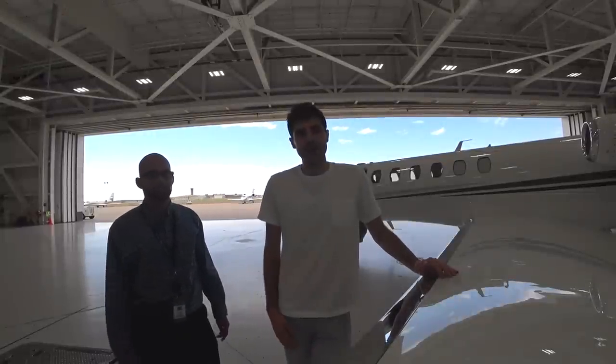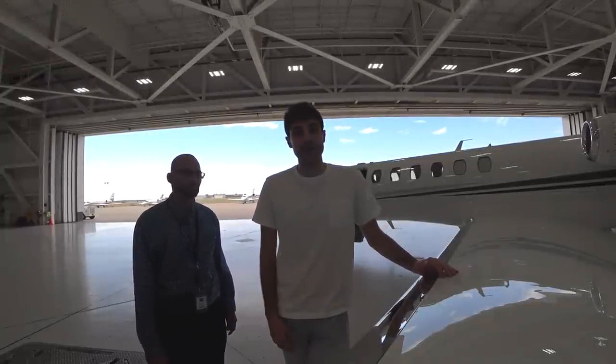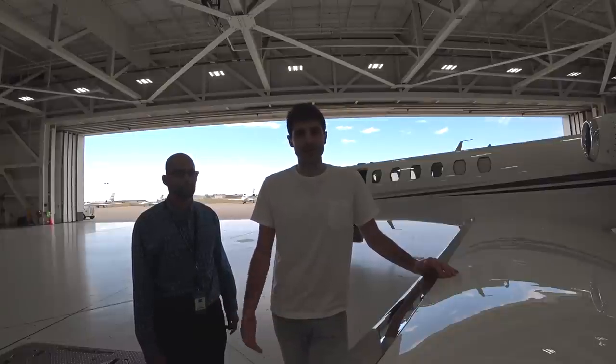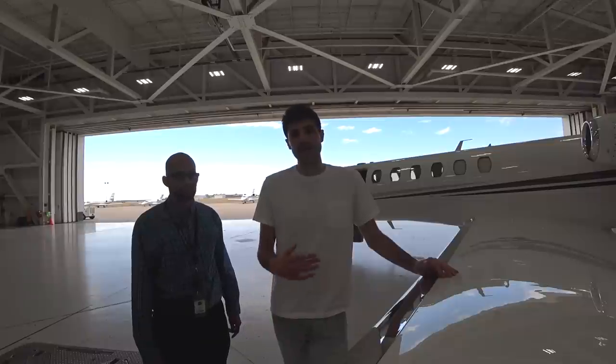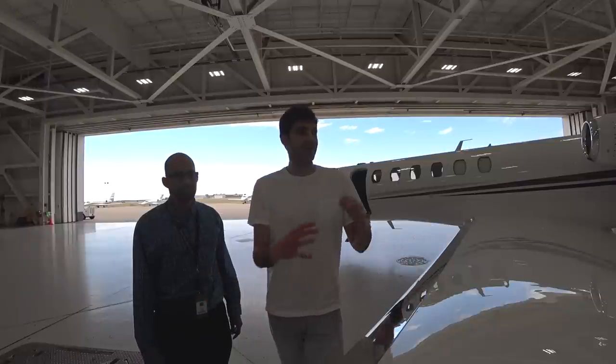Hey everyone, we're back in Wichita picking up two Romeo Foxtrot. It's been down for its big engine one and two inspections, so it's been all full steam ahead here working on the airplane. It's been down for about a week. Everything's been on track, and we're here to pick it up right on time with the Textron Service Center here in Wichita. There's about 30 airplanes here.